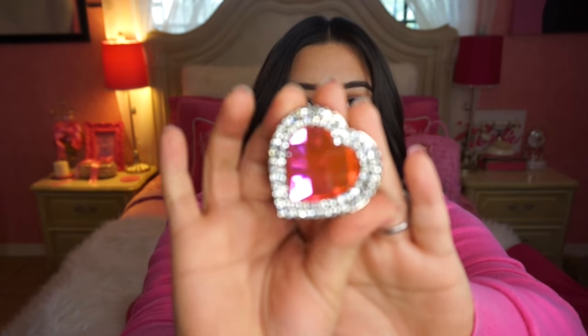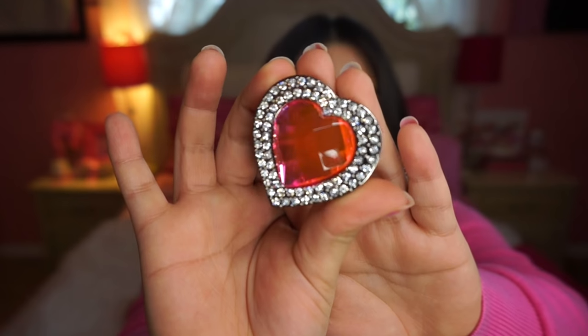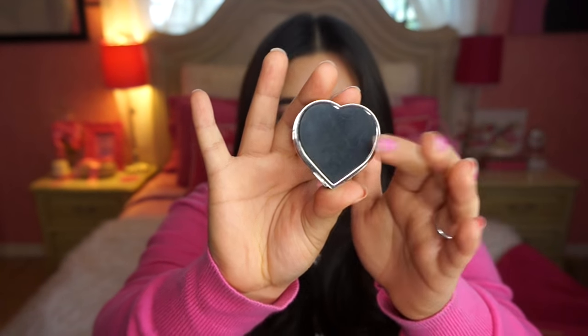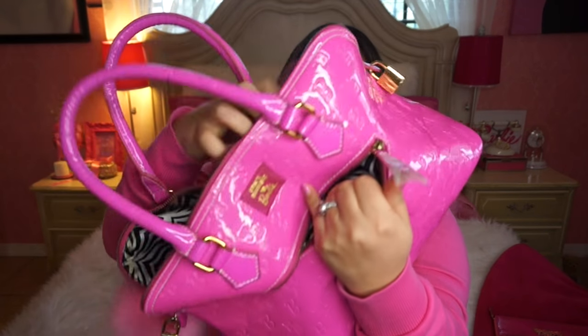I'll link it down below if you guys are interested. This was the cheapest one that I could find, and it was only $3.09 or something like that. But let me show you guys a close-up of it, because it's just so, so pretty. Look at that. And it doesn't slip off the table because it has this rubber back. And here, it's really big.